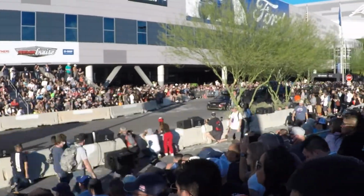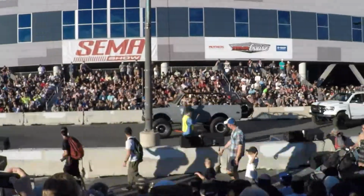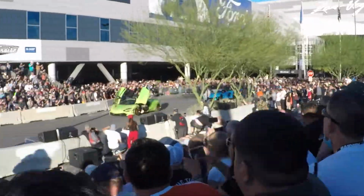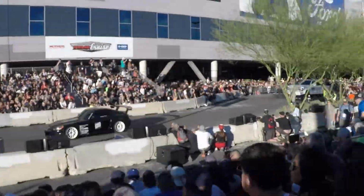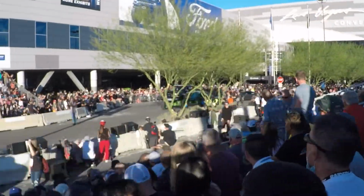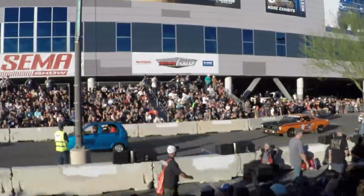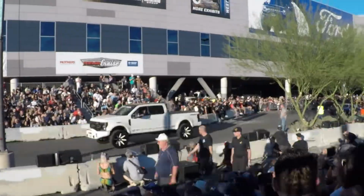Here is the SEMA Cruise. This is the line of all the cars coming out. They come out at a snail's pace, and it gives you the idea of the endless stream of SEMA cars coming out, and probably the easiest way to show a cross section of all the different cars and types that people bring to show off. It's a big event at the very end of the show for all the cars to drive out.